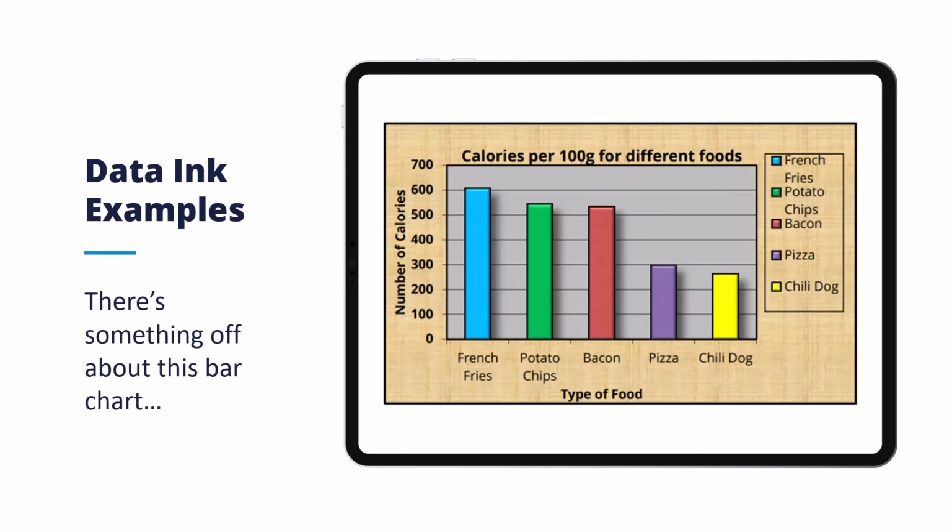The x-axis label, type of food, is a little bit redundant in the sense that it's pretty obvious that those are different types of foods. French fries is not a type of pet, so it's clearly a type of food. Your color and the axis labels: French fries is blue, potato chips is green, bacon is red. I mean, that doesn't mean anything. Why is potato chips green? The color links exactly to what the label is, and so you're encoding the same information two different ways.